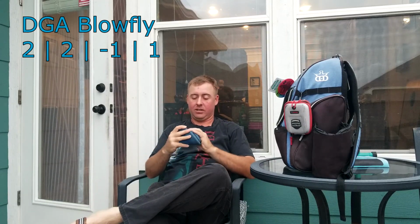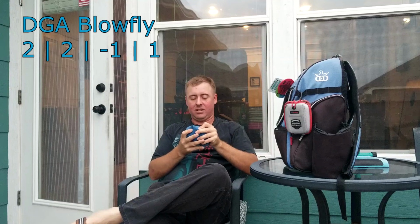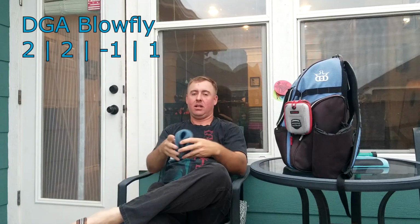So then there's the Blowfly. Now the Blowfly lost a little bit of its convenience due to a PDGA ruling that says you can't fold it in on itself anymore, which limits the usefulness, because you could crumple it together and then throw it like a ball. In the wind on elevated baskets, you play basketball.